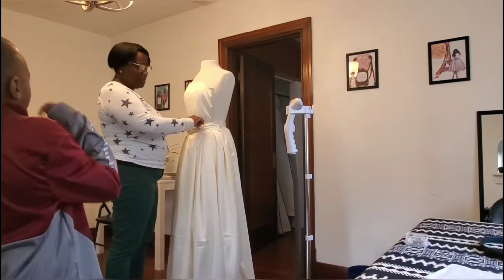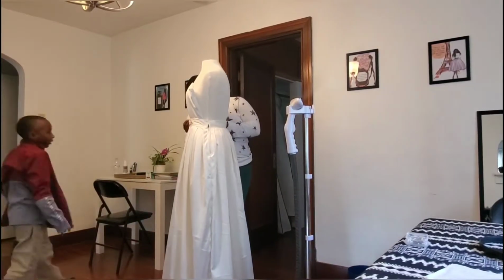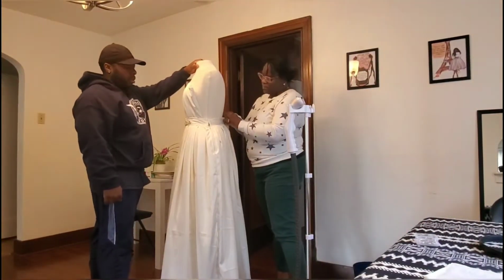And because this dress was on a dress form, I went ahead and steamed it to get any wrinkles out that it may have gotten from being in the garment bag and everything.